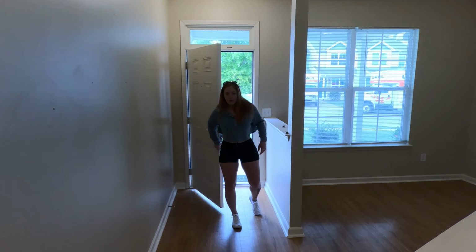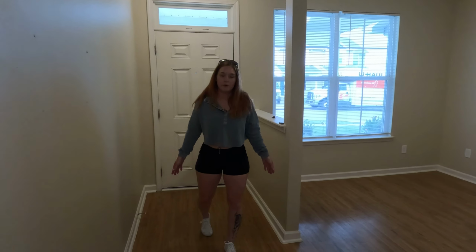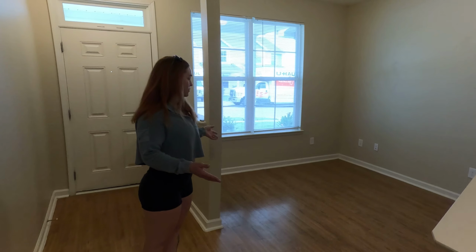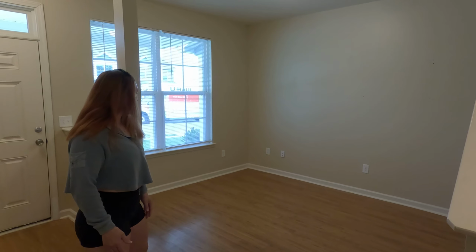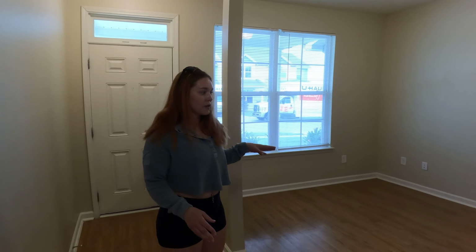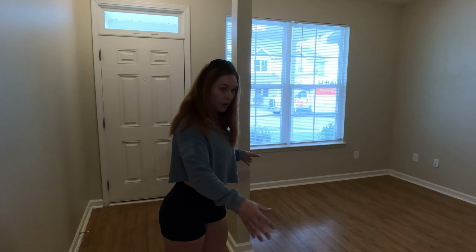Alright, so when you walk in, with this home we do have the privilege of having the linoleum. But right inside the door, there is a small little area that we wanted to use for our office type space. A lot of people like to use it as either their living room, a playroom for their kiddos, just a sitting room. If you homeschool, which a lot of military families do, especially in the Fort Bragg area, homeschooling is super big. So if you homeschool, perfect spot for that.